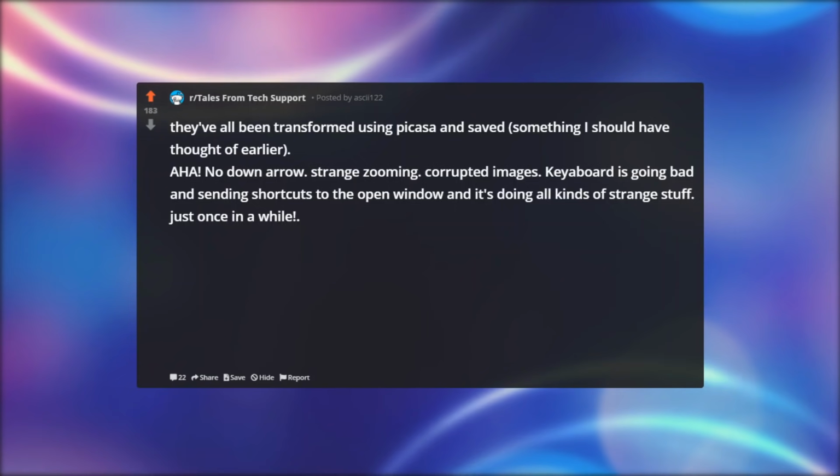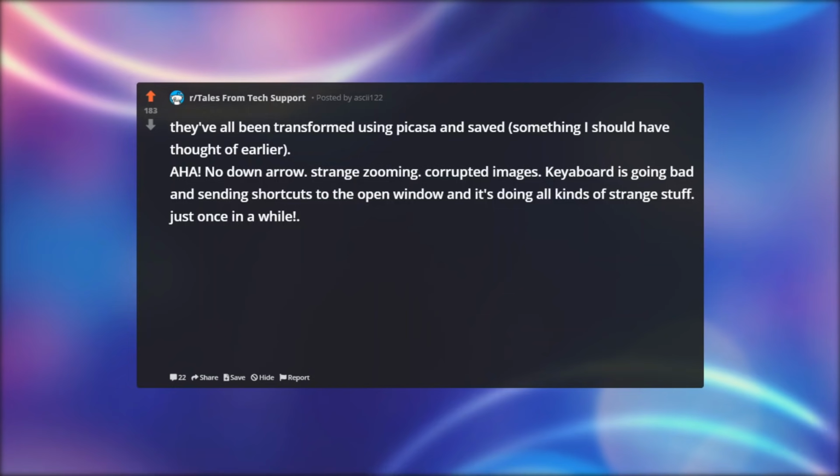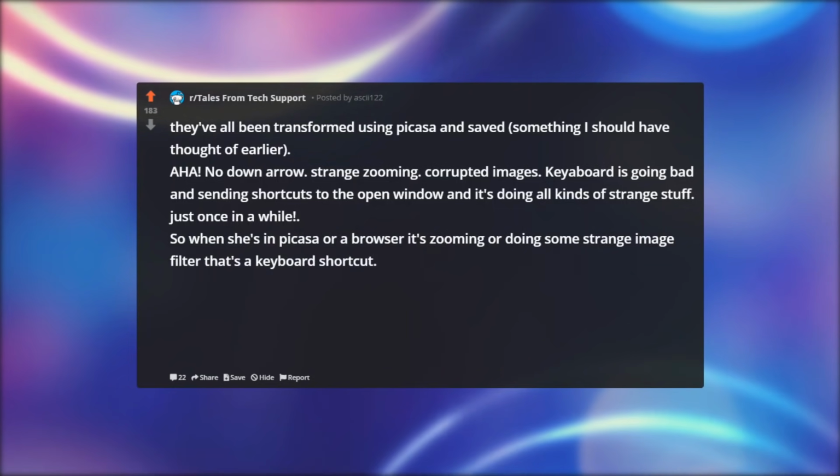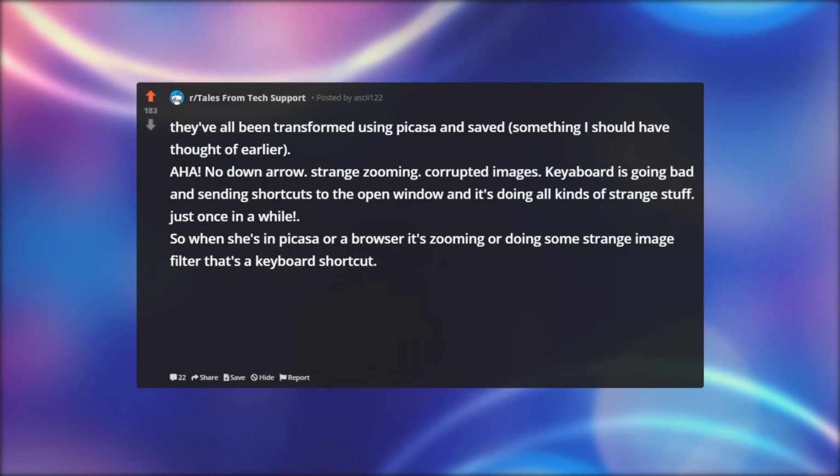Aha. No down arrow. Strange zooming. Corrupted images. Keyboard is going bad and sending shortcuts to the open window, and it's doing all kinds of strange stuff. Just once in a while. So when she's in Picasa, or a browser, it's zooming, or doing some strange image filter that's a keyboard shortcut.